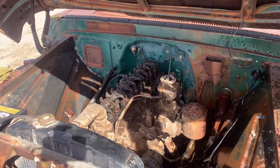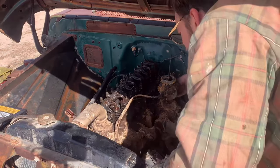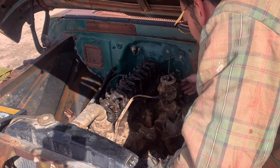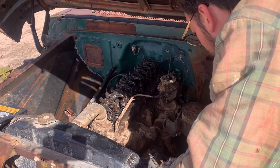Plug's in it, fuel's going. Give it another shot. Oh wow. That is one sweet running truck. Very good.